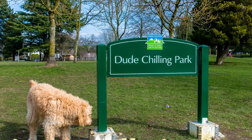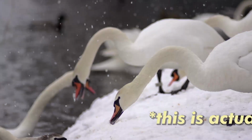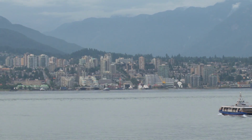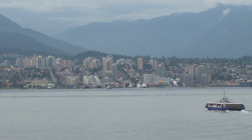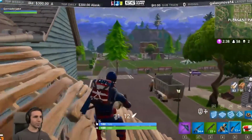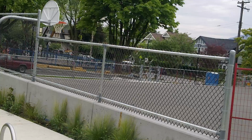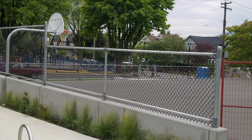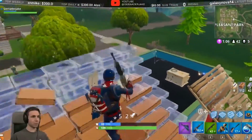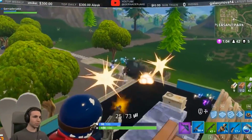The real-life Pleasant Park really lives up to the name, and there may not be swans, but it's a gorgeous little park that thrives in all seasons since it doesn't snow very much in Vancouver. It has a park in the middle with houses all around it. The only real difference is that the Fortnite version has a soccer field, while the real-life version has a basketball court. Hey, Epic Games can't completely copy it, but nonetheless, they got pretty darn close to an exact replica of the real-life location.